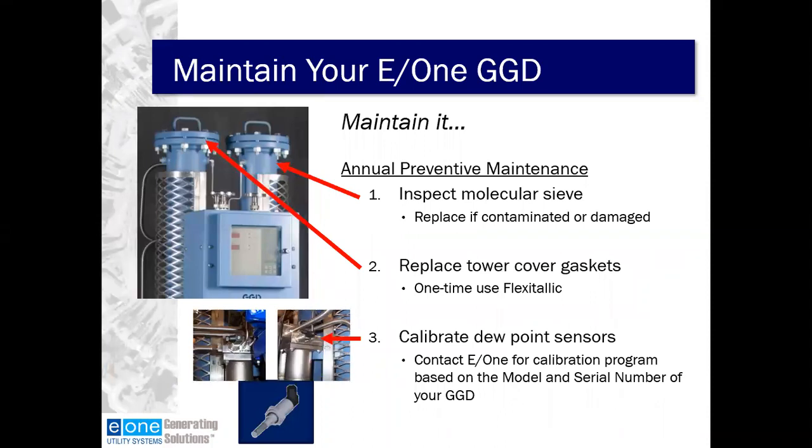From an annual preventive maintenance perspective, we have a few additional steps that we want to cover here. The first is that we want to inspect the molecular sieve. It's important that we ensure that the molecular sieve is not damaged or contaminated. In order to do so, we have to remove the top lids of each vessel. So this procedure is taking place when the dryer is offline. That can be done when the generator is still running.